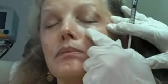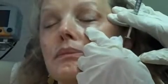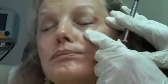Excellent. And you can see right away how things are filling up. Very good. Right where my finger is. It's always important to tell the patient where you're going. It tends to get easier as you get along. Good. If you want to zoom in, you can see how things are filling up right away. And what this will do is it actually creates a lifting effect.